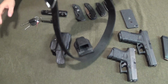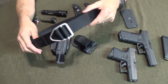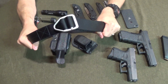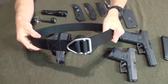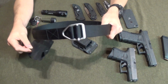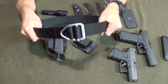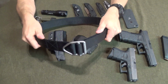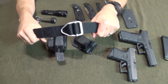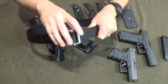Real quick, the belt. The belt I have here is a Wilderness Systems instructor belt, the one I talked about in the article. It's a very strong belt, 1.5 inches wide. It's very tough. You can squeeze it, put a lot of pressure on it, and the belt does not collapse. That's important for carrying your holster and your spare mag. You want a belt that's not going to collapse, that's going to distribute that weight to make it more comfortable for you to carry. So I highly recommend either the Wilderness Systems instructor belts, or go to SOE Tactical's website and look at their line of EDC belts. Those are also great options.